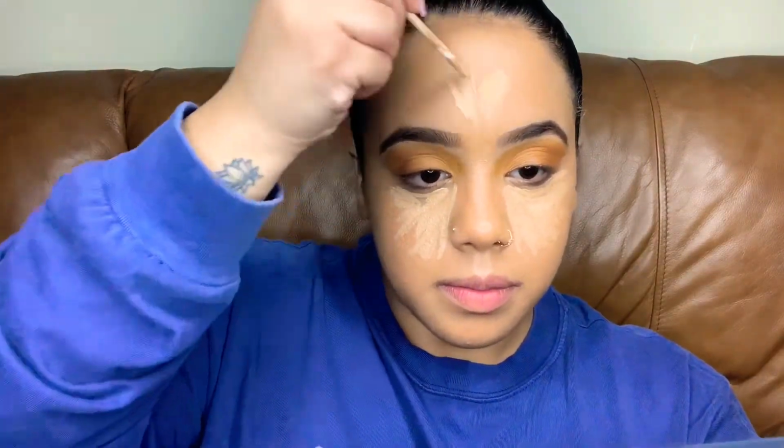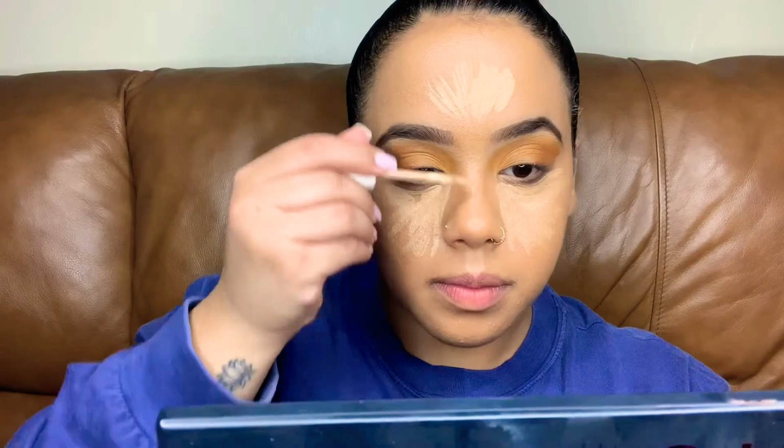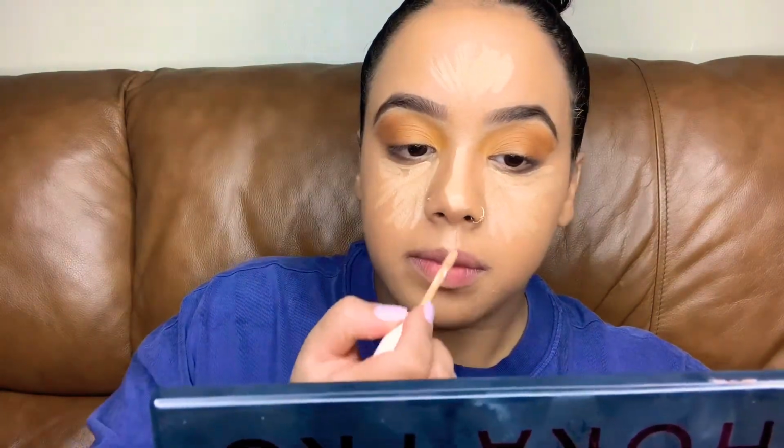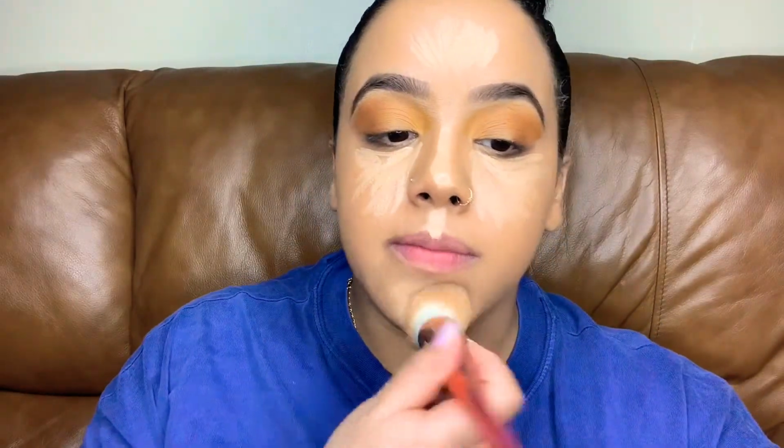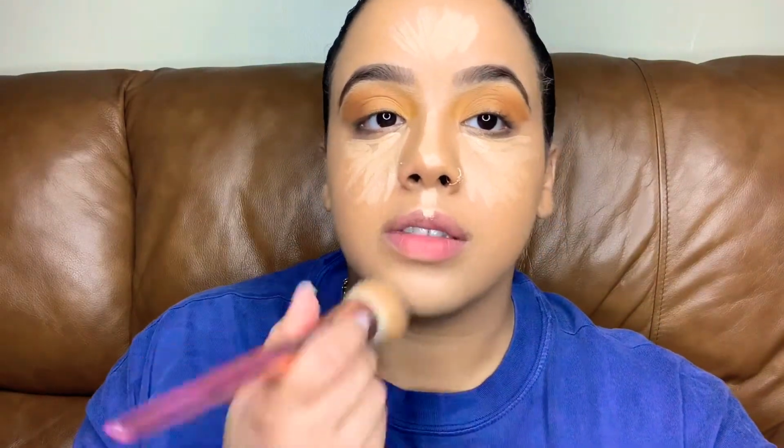I'm gonna take my concealer and we're just gonna bring this underneath the eyes, bring this down. It's super cute. So we're just gonna use that to blend this into your face.